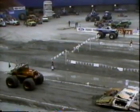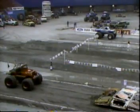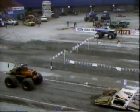Hot stuff, the near lane, and on the other side, the Virginia Giant, far lane. We're ready to go. Hot stuff, an '86 Jeep CJ7.